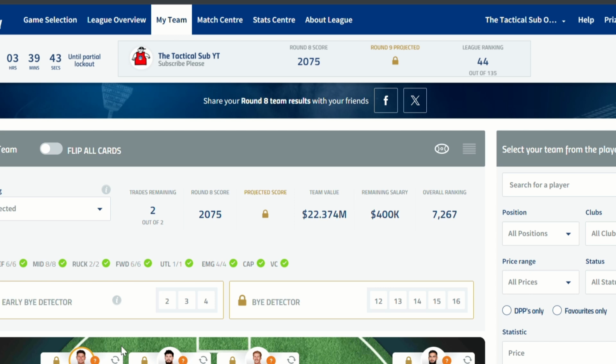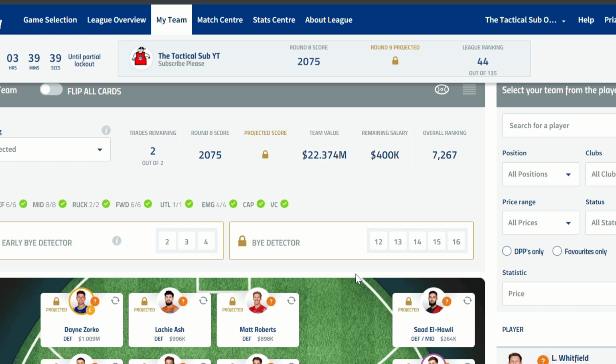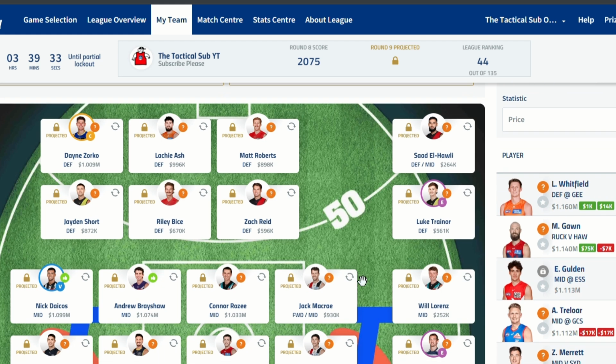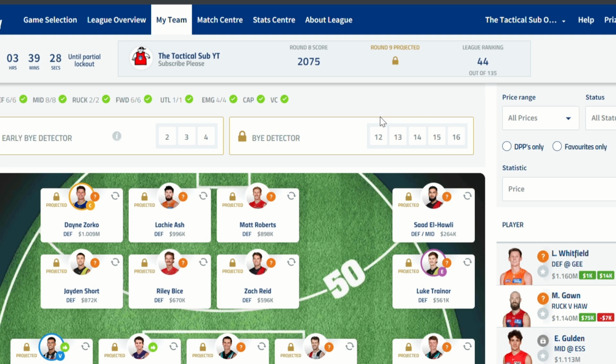All right, let's look at some trades ahead of round 9. So the main theme is still making upgrades, but also we want to focus a little bit on getting our buy structure right. There are 5 buy rounds this year, which is a first, so there won't be a huge impact, but it is still important.